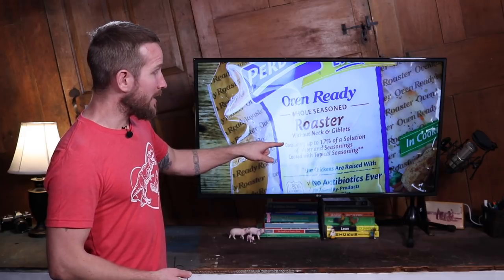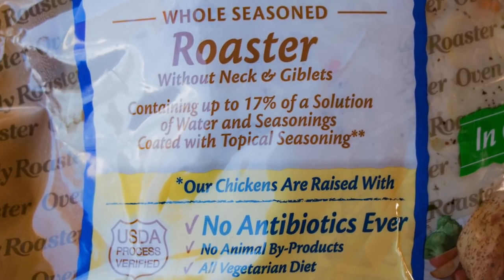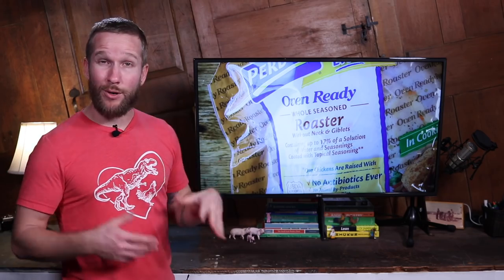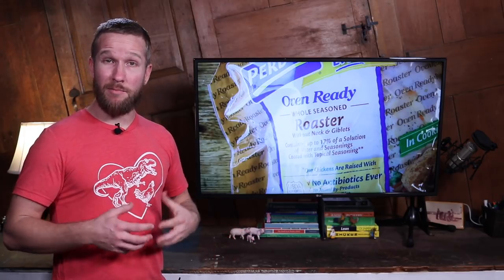So this one is interesting. Containing up to 17% of a solution of water and seasonings, and coated with a topical seasoning. So if you're raising a bird in a barn with no space to move, then it's not going to have very developed muscle fibers.